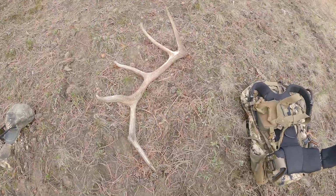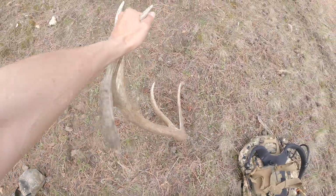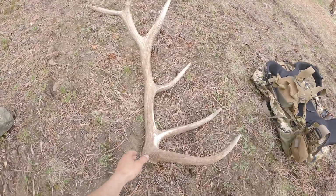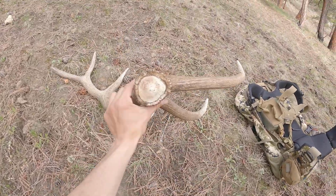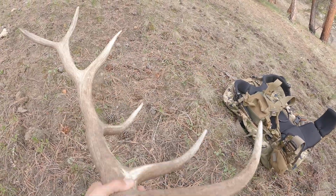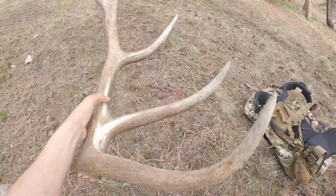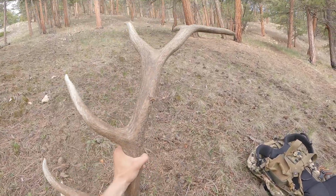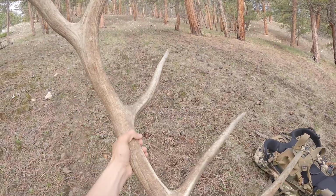But here's the shed. Pretty nice 6-point. Oh man, it's a beast. That is a beast. That's the biggest Wyoming shed I've ever found. One of my biggest elk sheds ever. Oh man, that's got some weight to it. Look at that brown. That is so awesome.